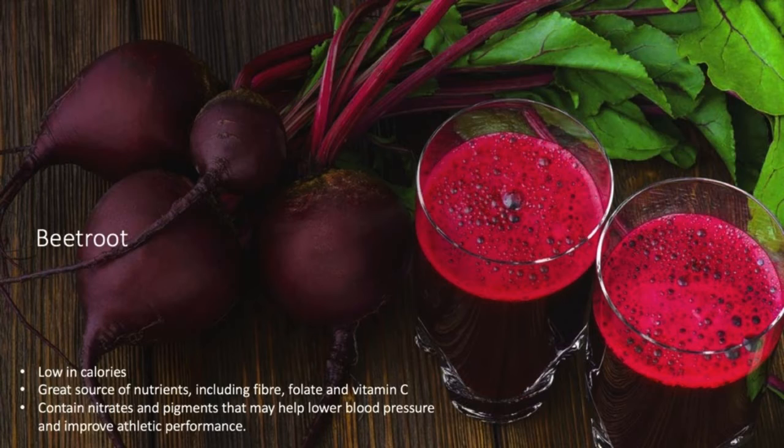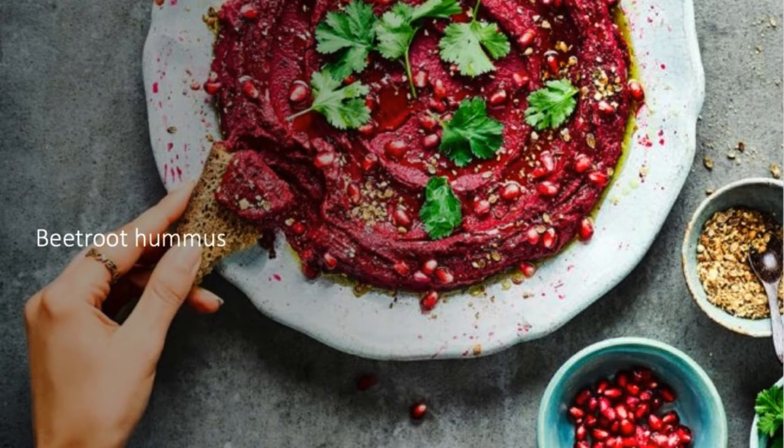Beetroots are another super purple food that I would encourage you to try. They are low in calories and a great source of nutrients, vitamin C and fibre. They may also help to lower your blood pressure. If you have access to a juicer, you can make beetroot juice from the shop-bought pre-cooked versions. Beetroot also adds a lovely colour and sweetness to hummus. Hasna showed us all how to make this last week. If you add half a ready-cooked beetroot to the dish, it will work really well.